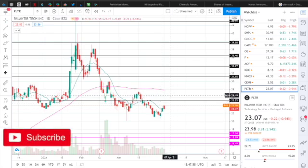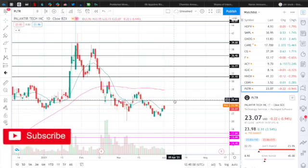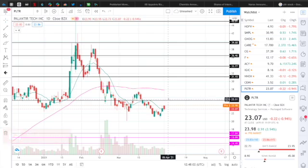So these are the levels again I'll be paying attention to on the upside. $25, and if that breaks, watch out for 27, just below 28, which is where the 50-day moving average is. So those are the two most immediate levels that I'll be paying attention to.